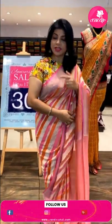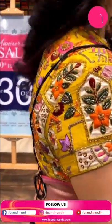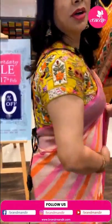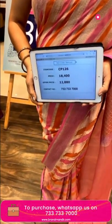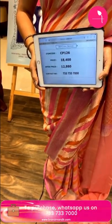Or else you can go for such kind of gorgeous blouses. And this beautiful blouse is from our brand, R for Rupamani, another brand from our Brand Mandir. Any query regarding designing, customization, lehengas, dupattas and blouses, do WhatsApp us on 733-733-7000. And the pricing and details of this lovely sari is 18,400, offer price 12880.